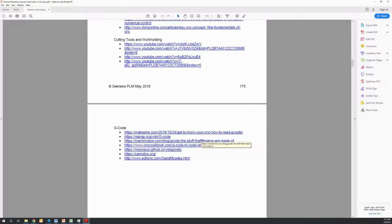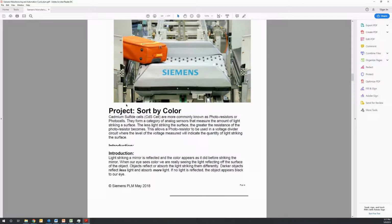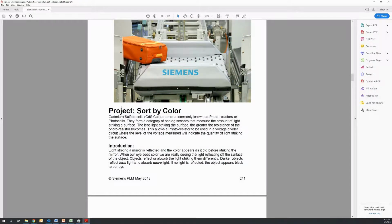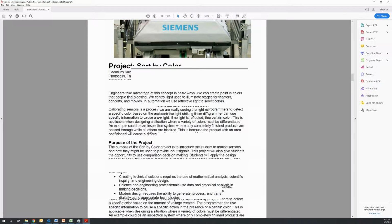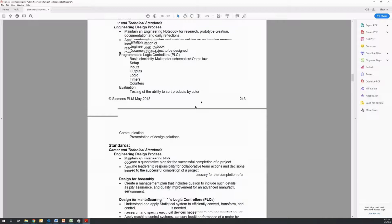So each project is like that. If I jump ahead, this is a project that's sort by color. We talked a little bit about that, and you'll see this is set up the same way. All the concepts, the outlines, standards.